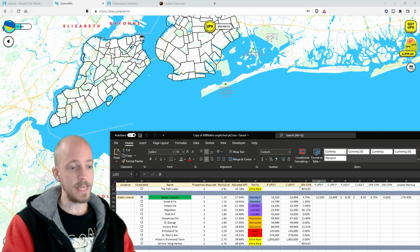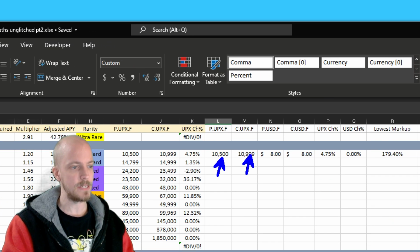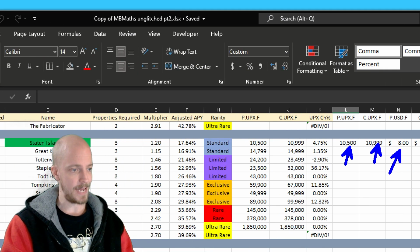And then finally wrapping things up over in Staten Island, previous UPX floor 10,500, current floor 10,999. That is an increase of 4.75%. Previous USD floor 8, current floor, 8. No change. 179.4 is the lowest markup in Staten Island.